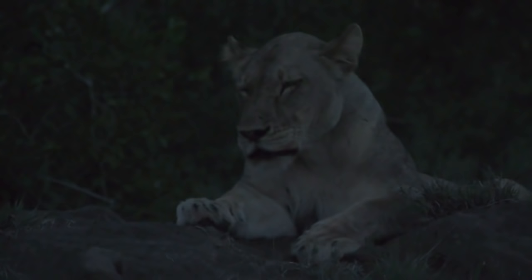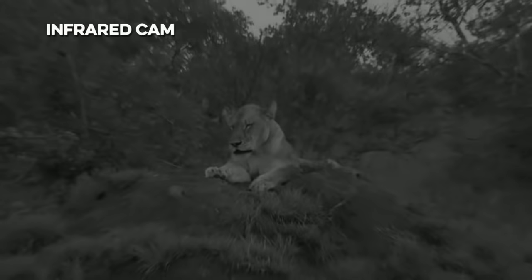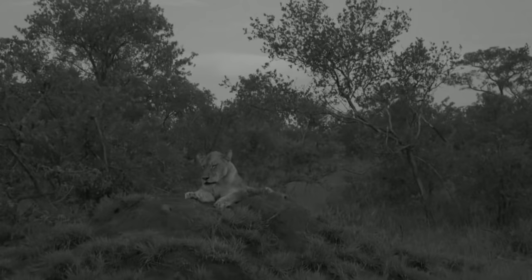We're just going to swap into infrared. So if you see the screen going into a bit of a different color, it's just because we're turning on our special lights that allow us to see better into the dark. It would probably allow us to follow you better into the dark, should you decide to leave the termite mound.